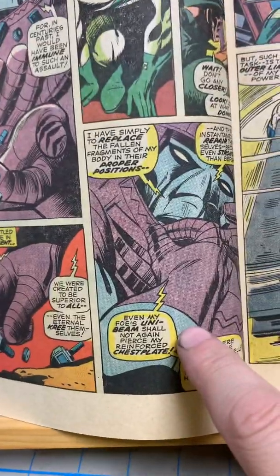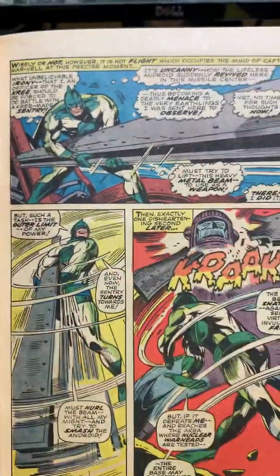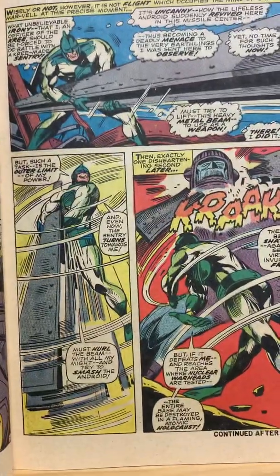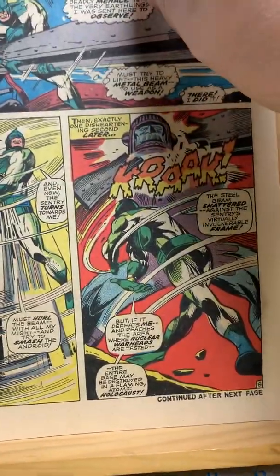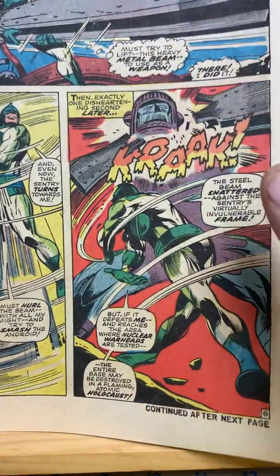So here's, what is he doing? He's repairing the damage. Oh, you see, he is strong. He's picking up a steel girder, an I-beam. He's swinging it around, smashing the crap out of it. Crack! Giving the Sentry some crack.